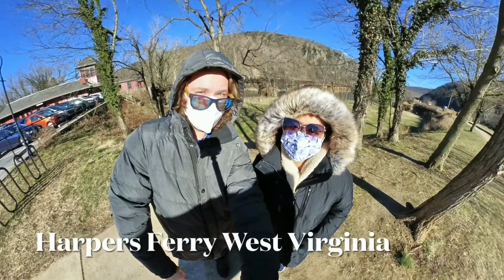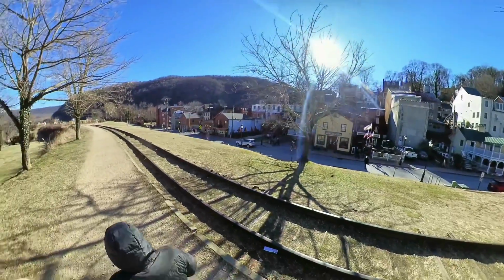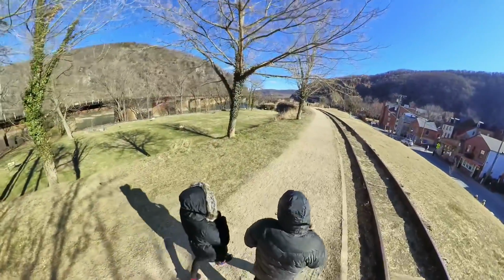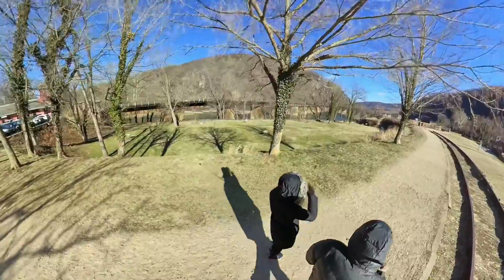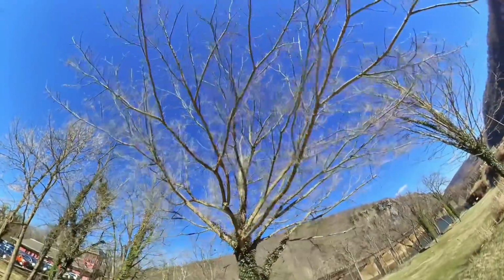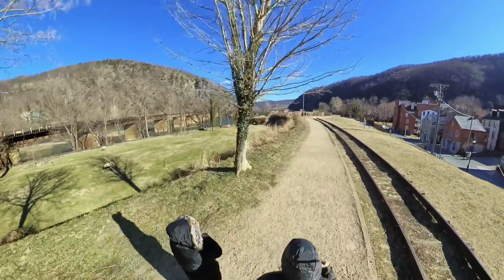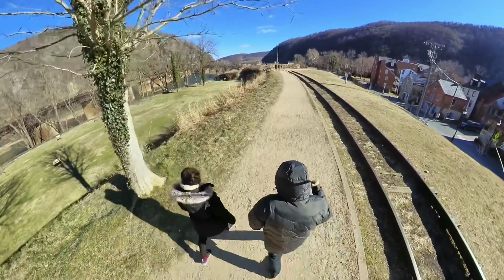Harpers Ferry, Maryland. That's right. Sabina and I were looking for some place to go, and I realized that we hadn't checked it out yet. It's a very beautiful little historic town, I guess, right where Maryland meets West Virginia. And there's some big rivers and old museums you can check out, as well as going to get food on the cliffside with beautiful views.